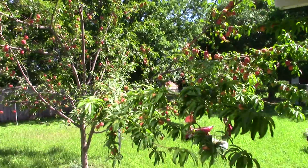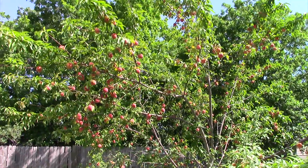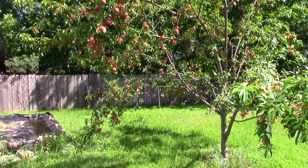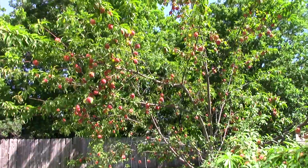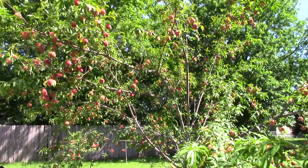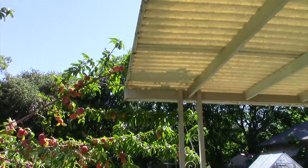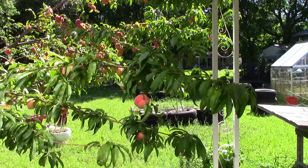Let me show you the peach tree. It has actually doubled in size, I think, just in the past couple months. And it's of course covered in peaches. More peaches than I could possibly eat by myself. I have a feeling most are going to go to the birds. And it's grown into and above the porch, which it wasn't anywhere near by last February.